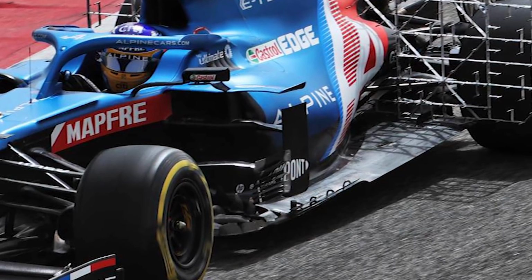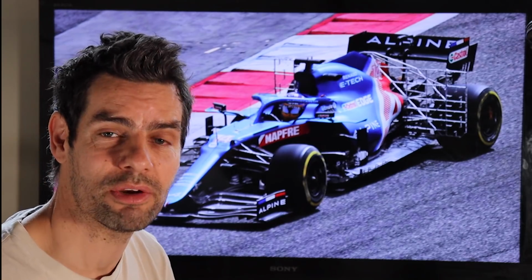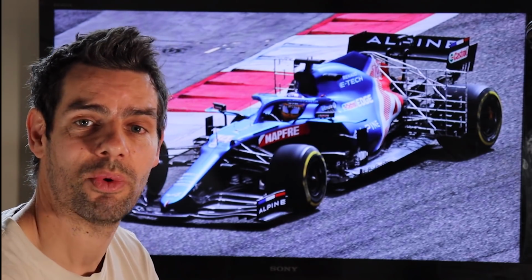So interesting concept, different way of looking at the same problem that everyone's facing this year, but it's very rare that we get such a different solution. So it may not look dramatic, but in Formula One aerodynamics terms, this is quite a different way of looking at it.